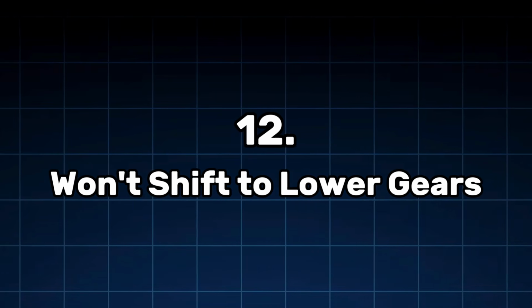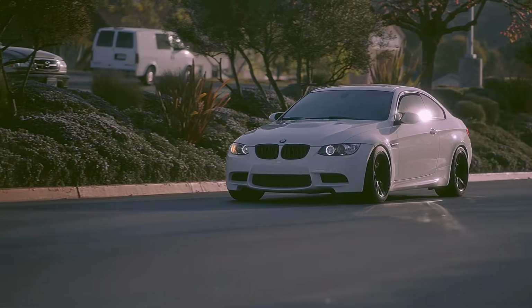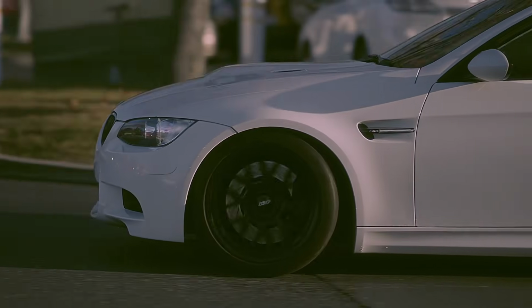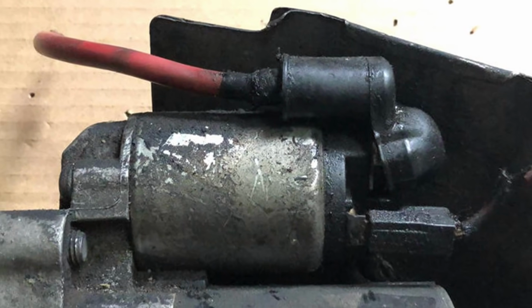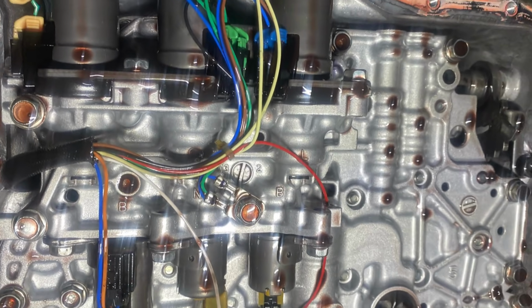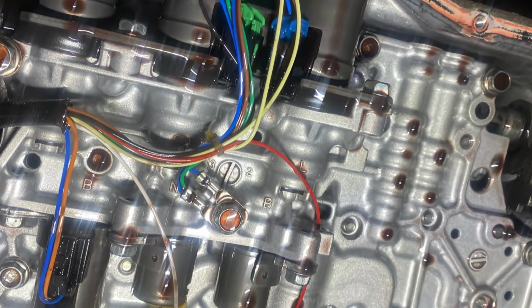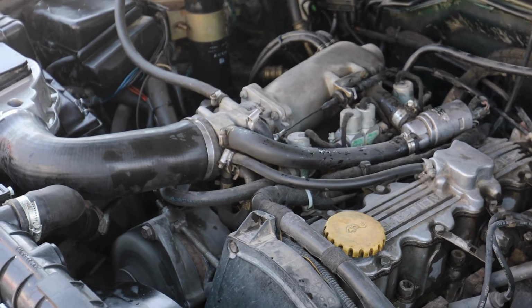12. Won't shift to lower gears. Shifting up through the gears is important, but so is shifting down when you need more power. When you're slowing down, going up a hill, or need to pass someone, your transmission should automatically drop to a lower gear. If it won't do that, a broken shift solenoid is usually why. The solenoid that handles downshifting might be stuck or completely broken.